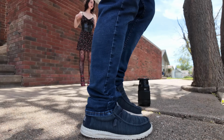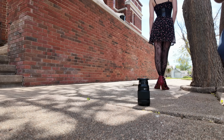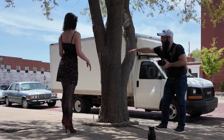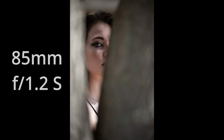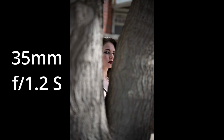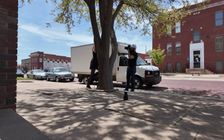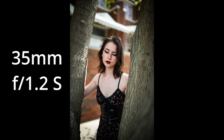Do one through this tree. I know we've shot this before, but last time we got such a crazy good sparkle on your eye. Actually, I kind of want to do that with a 35 too. Something really magical happens when you allow some of the other colors of the surrounding area to come in.